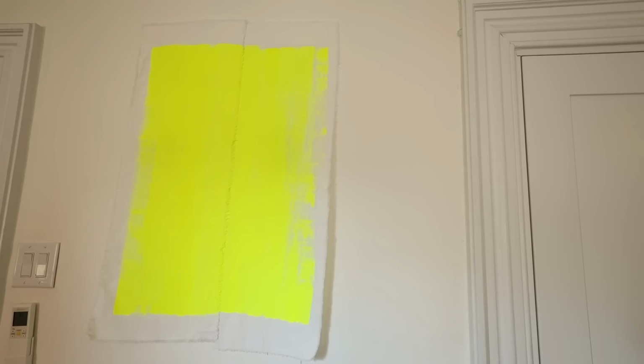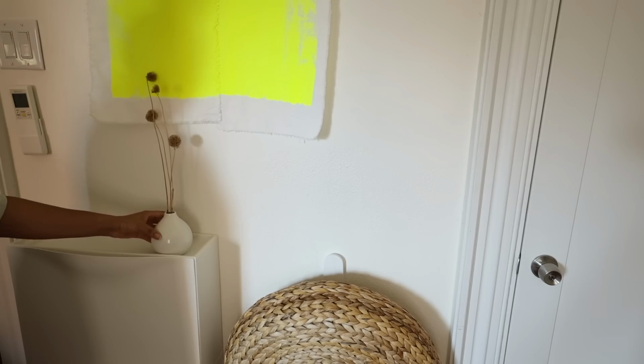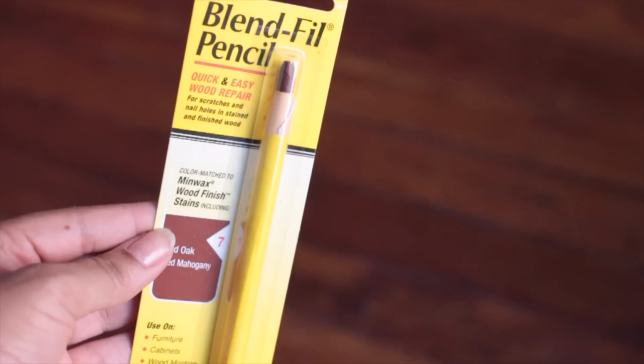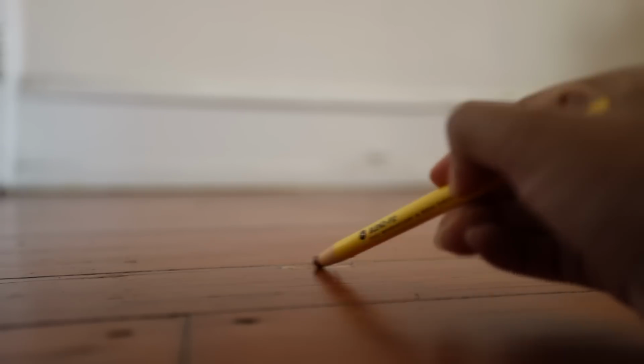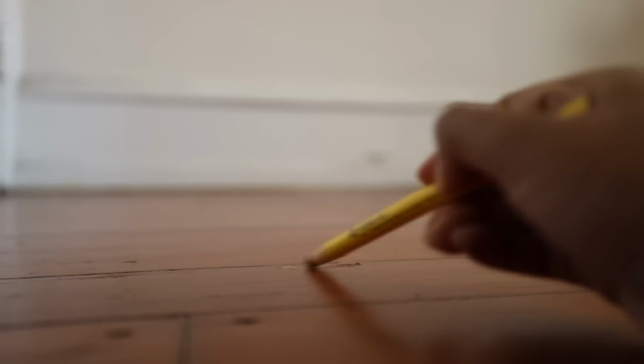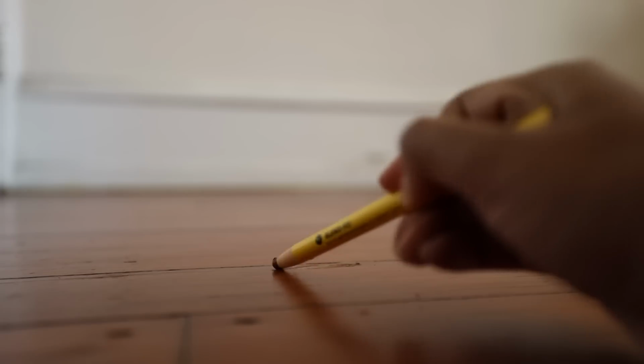Then just this final touch, although not important, I found kind of irritating these two lighter areas in the wood, which I assume were just like repairs because this building is old. So when I was in Lowe's one day and saw this pencil, I figured, why not? I just went over those areas, and this is basically wax, so it's not going to permanently stain it or anything. It's literally just going to cover it and sit on top, and it is going to stay.